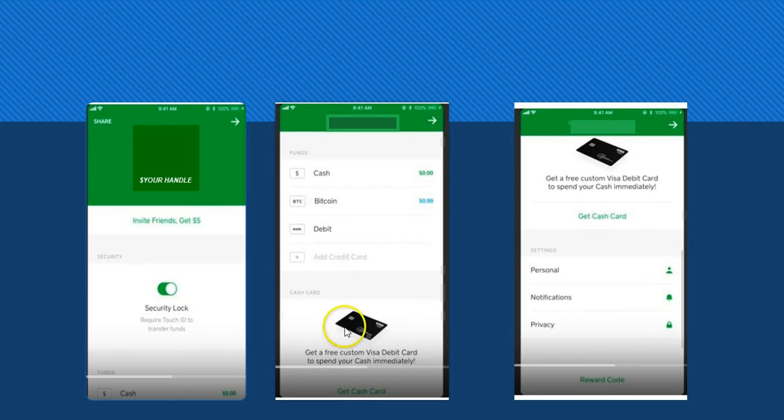Okay, but now what you see here is a debit card, which is also offered with the Cash App. Right here it says get cash card, meaning that you can use whatever monies you have on your Cash App immediately. So you can get your own Cash App debit card. And then, of course, you have your personal settings, notifications, and privacy here. You can tell it how you want to be notified: by email, by text, and of course, your app itself will tell you when you receive some money.